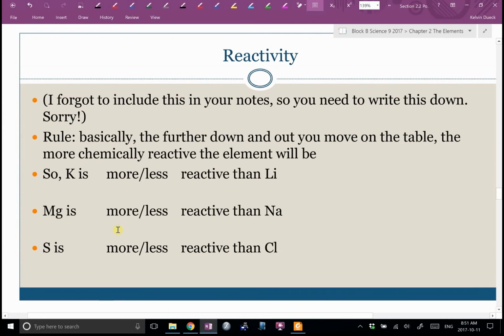I screwed up. I forgot to include this in your notes. Next time, sharpen your pencil before. I think we've done this before, you and I. I forgot to include this in your notes. You're going to have to write this down.